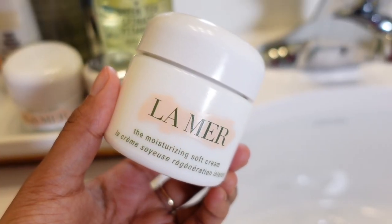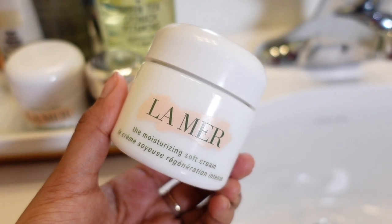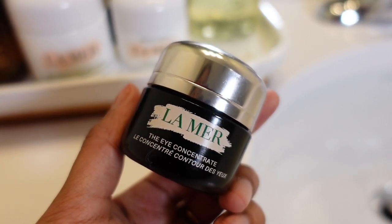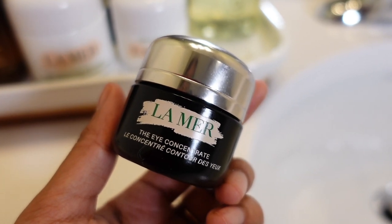Now for daytime, I go with my favorite Lumiere Soft Cream. Kind of rub it in and apply it over my face. It smells so good. My eye cream, Lumiere Eye Concentrate. I usually wear eye cream only at night, but I've started wearing eye cream in the daytime because I feel like it makes the concealer look so much better. When you have a hydrated base, makeup, concealer, foundation just goes on so much better. So yeah, prep is so important.